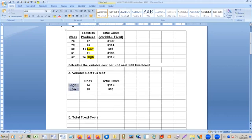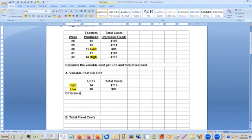Okay, so high-low method. We find the difference between those two. The difference is 14 minus 10, which is 4. You're going to subtract these, by the way. And over here, same thing. What is that? 24? I better use the calculator. It is 24. So this is the difference between them.